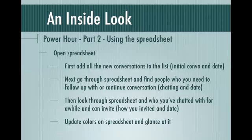Then I'm going to look through my spreadsheet of people I've already started initial conversations with and see who I need to follow up with or who I need to continue the conversation with. And so I'll write on the spreadsheet something like chatting and date, or forming, date, still talking to, and I'll just kind of write that in so I know I talked to that person.